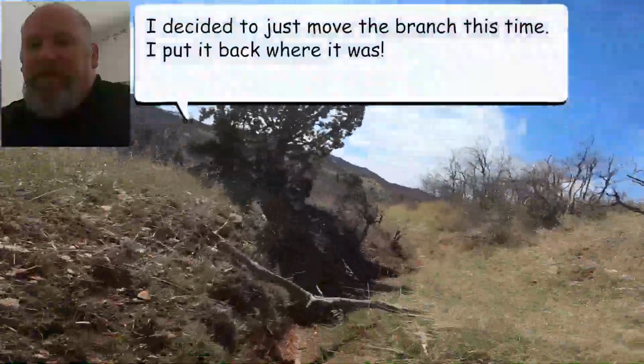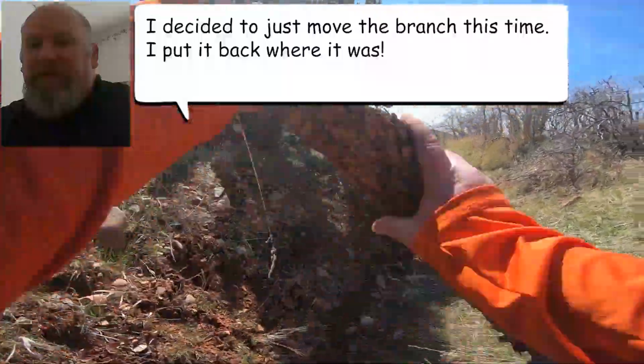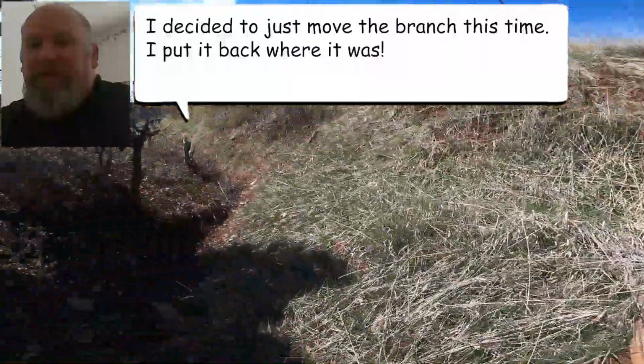I decided to just move the branch this time. I put it back where it was.